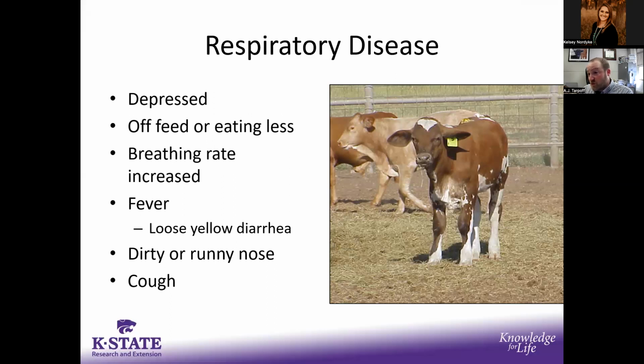So look for the behavioral changes: depressed, dopey, off feed, coughing, dirty nose, not cleaning their nose, increased respiratory rate where they breathe rapidly, possibly a little bit of loose manure. So all of these coupled together are very common symptoms of bovine respiratory disease. We treat it with antibiotics, usually injectable antibiotics. So working with your vet is very important to make sure we have an early treatment if we get a sick calf.